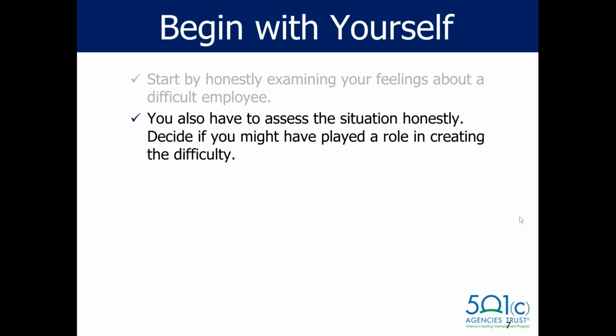You will also need to assess the situation honestly for yourself. And what do I mean by that? Have you been butting heads with this employee? Or perhaps you've let the employee get away with unacceptable behavior just because it's the easy way out. Please don't delay talking to that employee. It will only get worse, and hopefully, by acting early, you can change this person.